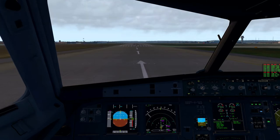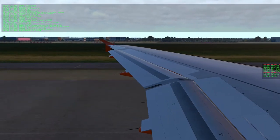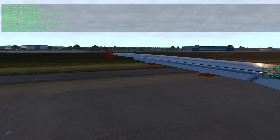Tango 207, surface wind in Manchester 190 degrees, 7 knots, runway 23 right, cleared for takeoff. Tango 207, surface wind in Manchester.